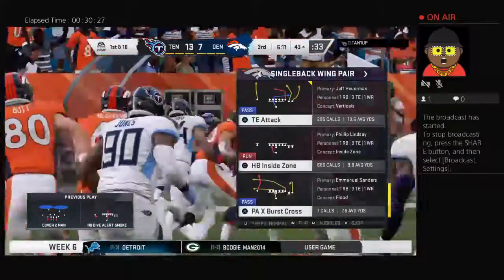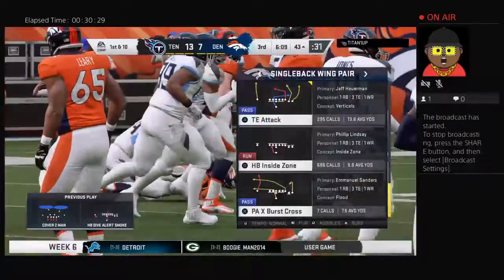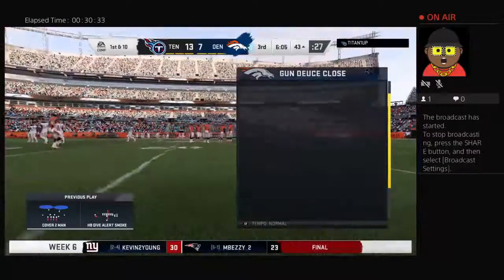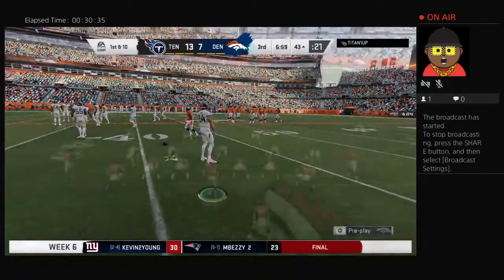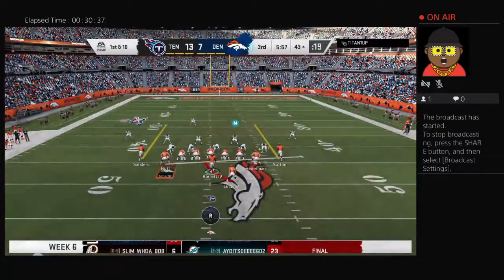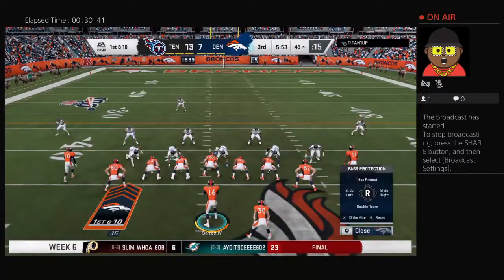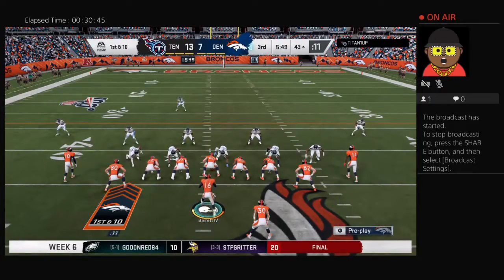Well, we talked about Philip Lindsey so much last year, but it bears repeating. Undrafted in 2018. The Broncos would sign him in May, and that was a good decision. He would have a 1,000-yard season, 9 touchdowns en route to a Pro Bowl appearance. So from undrafted to playing in the Pro Bowl in 10 months, that's pretty clean living for Philip Lindsey.